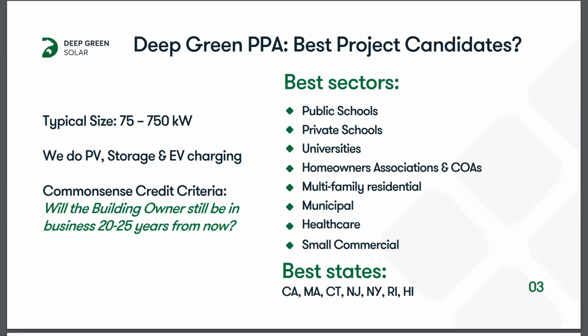Great. So this is sort of where the rubber meets the road. Size-wise for us, we're happy to go a little smaller than 75, a little larger than 750 kW. But in general, we're able to be most competitive with our pricing and offer the biggest savings for the building owners in the couple hundred kW and up range. And we also offer storage and EV charging all rolled into the same PPA. So really easy, no additional documentation really.